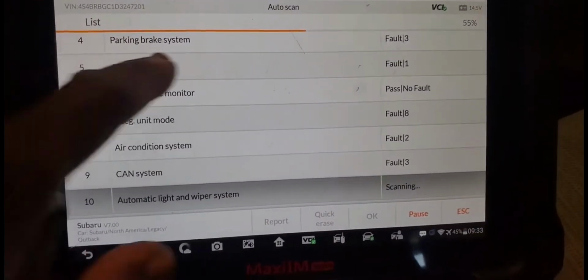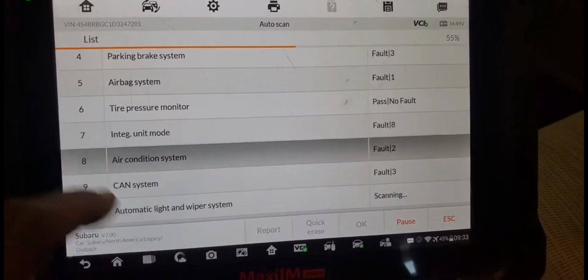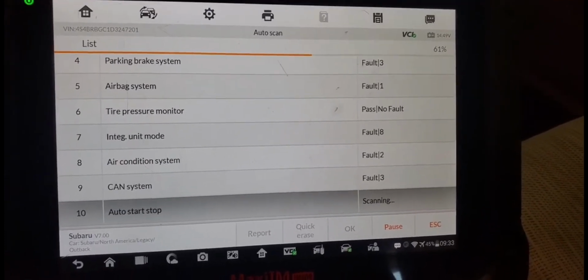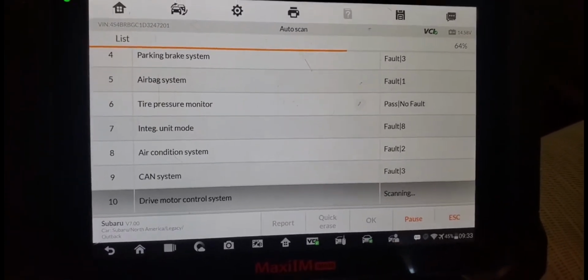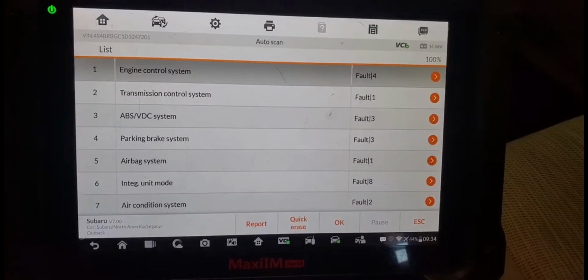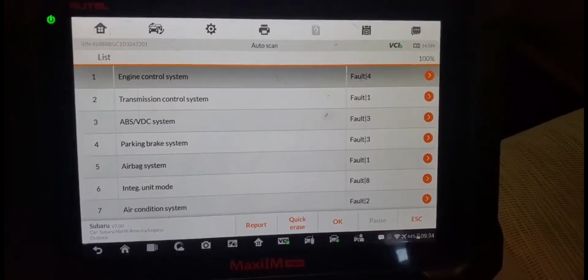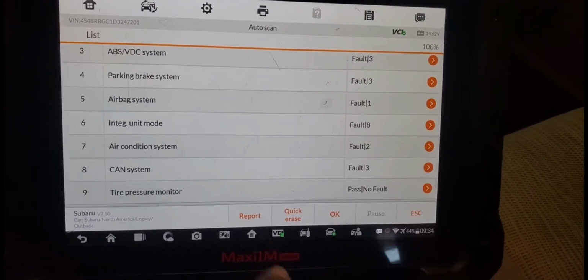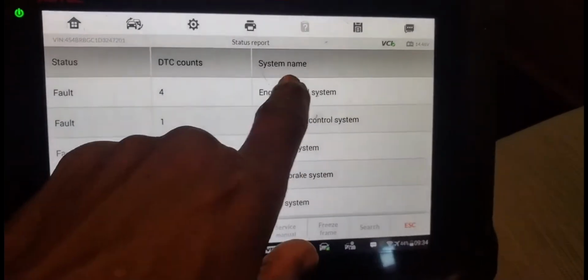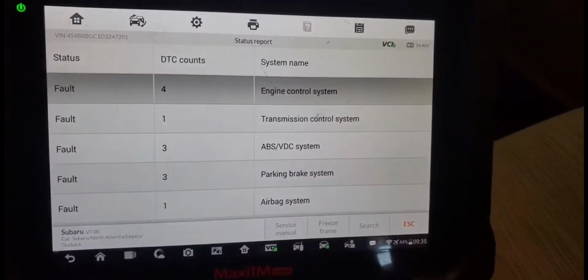This car has a remote start also, an aftermarket remote start that the dealer installed. So we have a lot of codes here. Parking brake system, we have 3 codes. Intelligent unit also has codes. This car has a lot of codes. Okay, now I have all this report. Engine control system, how many? Transmission also has 1 code, brother.